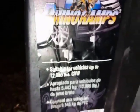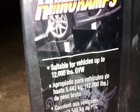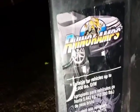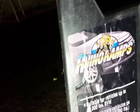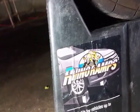So these ramps are Rhino ramps. They go up to 12,000 pounds, suitable for vehicles up to 12,000 pounds. My car, I believe I had the EXL, so because of the added accessories, it weighs around 3,300, maybe 3,400 pounds. But a normal midsize car goes anywhere from 3,000 to 3,500 pounds, whereas a compact car, like a Civic or a Corolla, will go anywhere from 2,500 to 3,000 pounds.